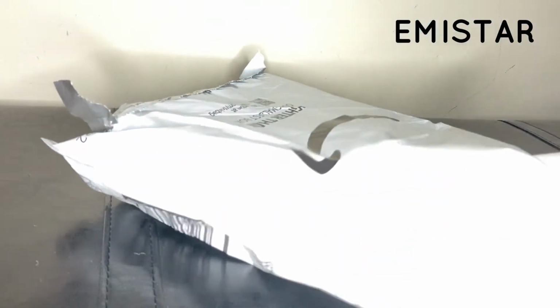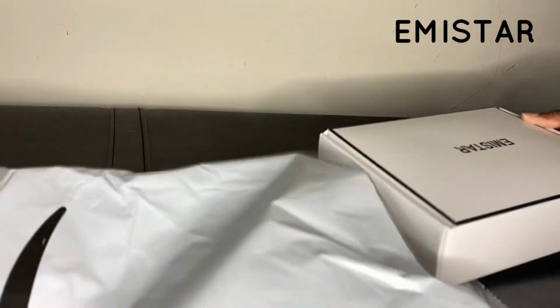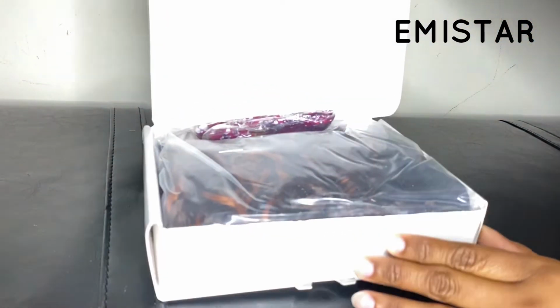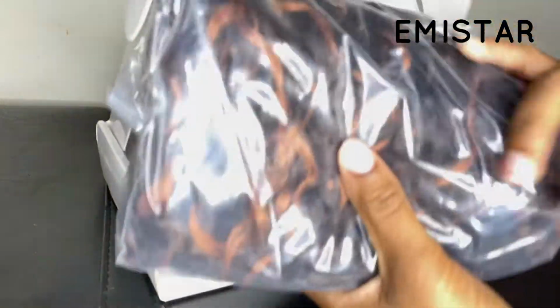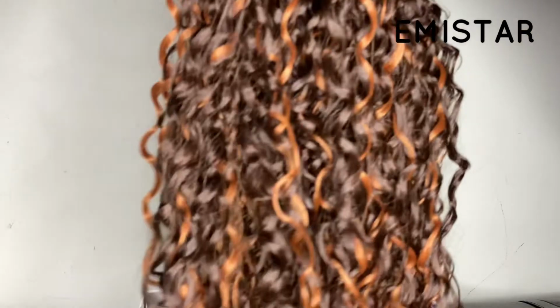Before we get into this video, I just want to go ahead and unbox this wig with you all. I'm super, super excited. If you missed the last review, definitely check that out. So first things first, I'm going to open this super cute headband. I love the pattern. It's really giving fall. Now we're going to skip right on to the good part. This wig is such a fall vibe. I'm super excited to get it on.